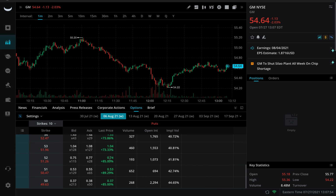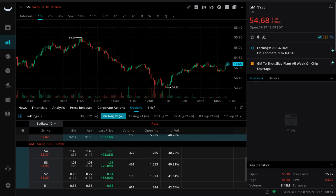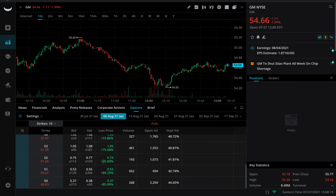Now remember, how does selling a put option work? When you sell a put, the reason you want to sell a put most of the time is because you want to potentially buy a stock at a cheaper price and you want to get paid to do so. So for example, let's say we wanted to sell the put here at the $52 strike. So here is the option with the 52 strike, as you can see here. If I wanted to sell this put, what's going to happen? How does it work? And what does that mean?